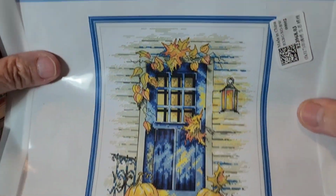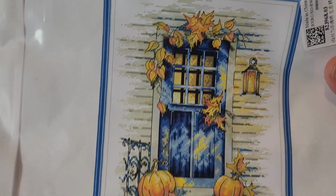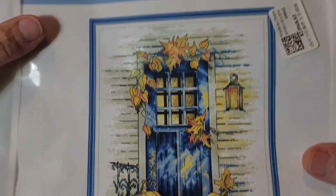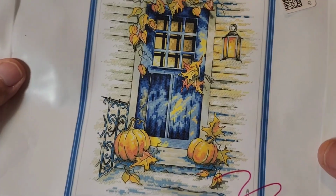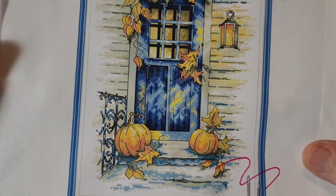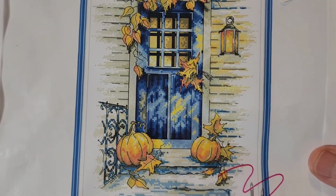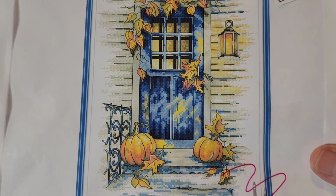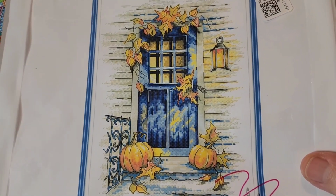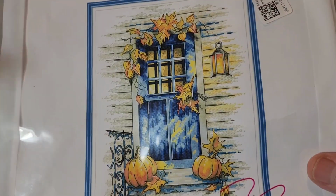Now, the one that I'm going to work on today, before we get into all that other stuff, is the doors. I got this one from Paint Some Way, and it's a Joy Sunday kit. I thought that little door was perfect, and I've been wanting to work on this. It's the autumn door, and I think that looks like a house that October got a hold of, don't you? So this is the one I'm going to work on today.